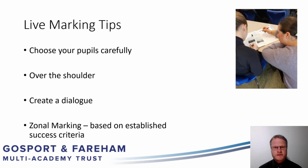We're all guilty at times of just using the end of the rows or the front row, but actually it might be worth investing in trying to wade through the classroom. It might mean you need to change your classroom layout so that you can access those pupils that you're going to support and help by giving some live marking.